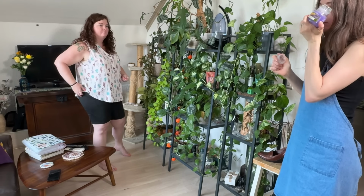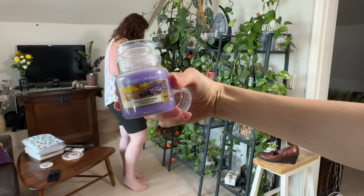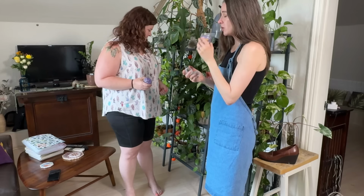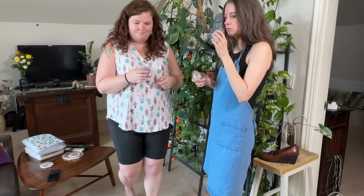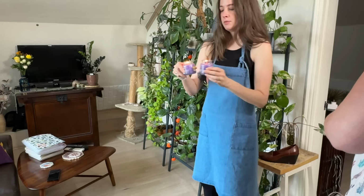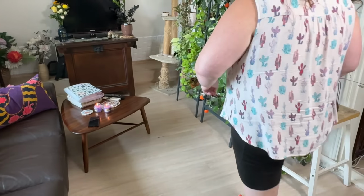Oh my God, this is the best smelling candle. Guys, Yankee Candle. Oh, look how vibrant those are with your pillowcases. Are you going to use them right now, or do you want to put them in the candle department? Let's use them. They smell really good. I love it. Can we light them while I'm here? Thank you. Look how purple. So fun.